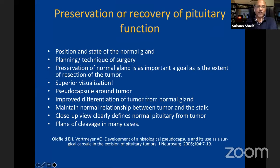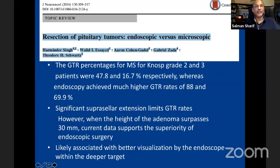Preservation of function of the pituitary is important, and so it's important that every time we do this, we make sure we know exactly where the gland is. If we can't find it, we go and sit with the radiologist and see if they can show us where exactly it is. And if you know beforehand, and then with the endoscope, you can identify the gland, you can identify the stalk, and make sure that you keep it intact.